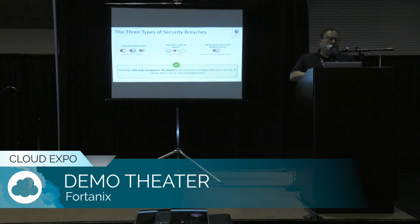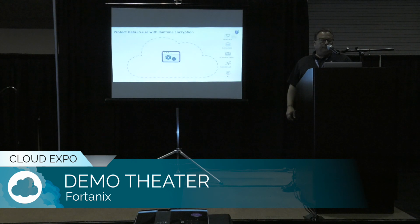In today's world, there are 3 types of security breaches that everyone is relatively aware of, where you can steal data at rest, you can tamper it when it's in transit, and when the application is running. So what FORTANIX has done is we partnered with Intel, and we use SGX-enabled environments. So we use their secure enclaves, and we run our application within there. So even if the host is breached, it wouldn't matter. You still can't get at the data. So there's some animation on our product and how it runs.